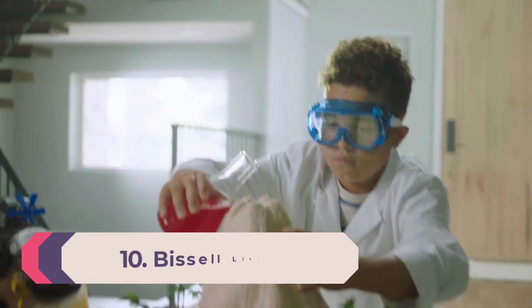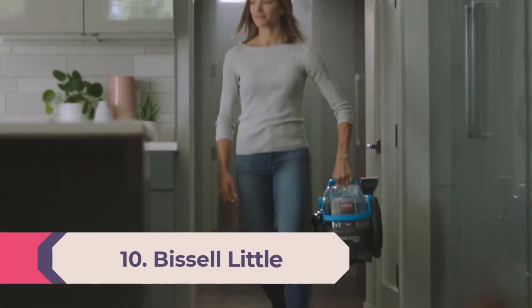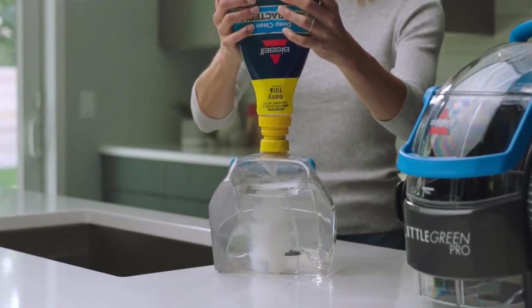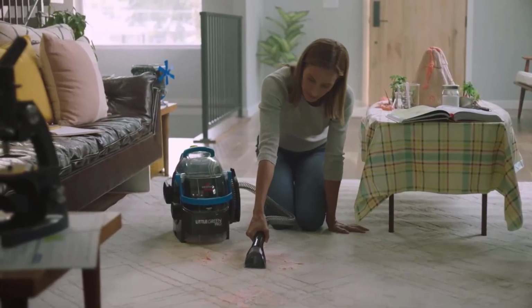Number 10. Bissell Little Green Pet Pro. The Bissell Little Green Pet Pro portable carpet cleaner may be the right choice for those looking for a more portable option. This handheld model has a lightweight and compact design with an integrated handle, making it easy to carry around the house or even to different locations.